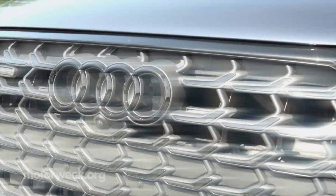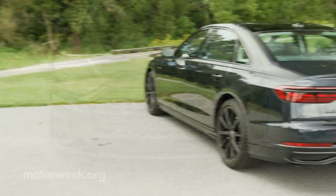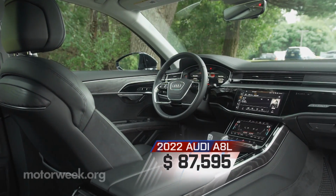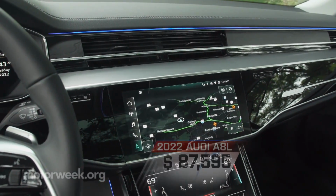As mentioned, Audi has made the decision-making process much easier on you with a single model available starting at a more than reasonable $87,595, though there are a few packages you can add from there.